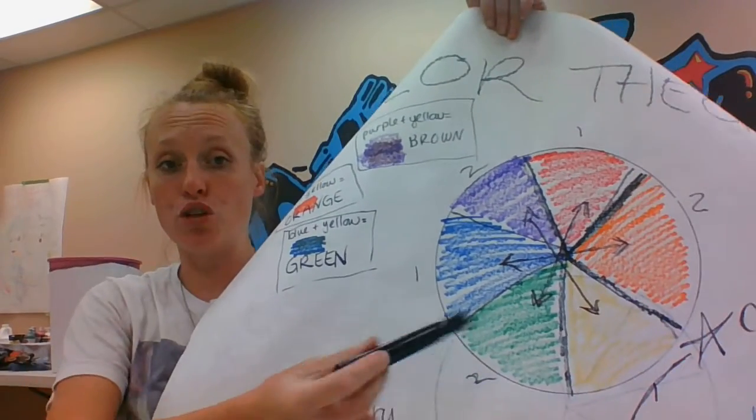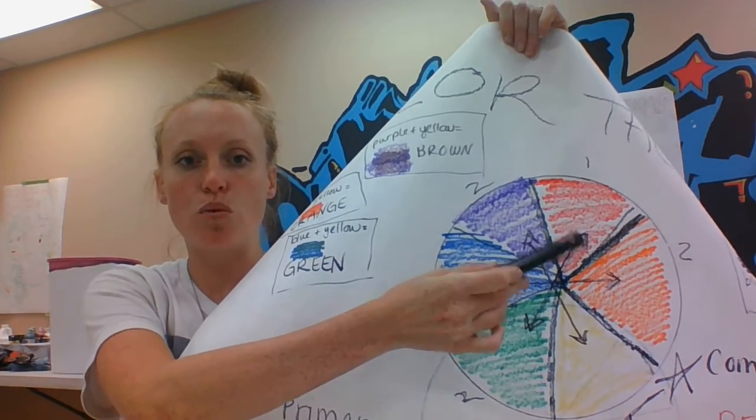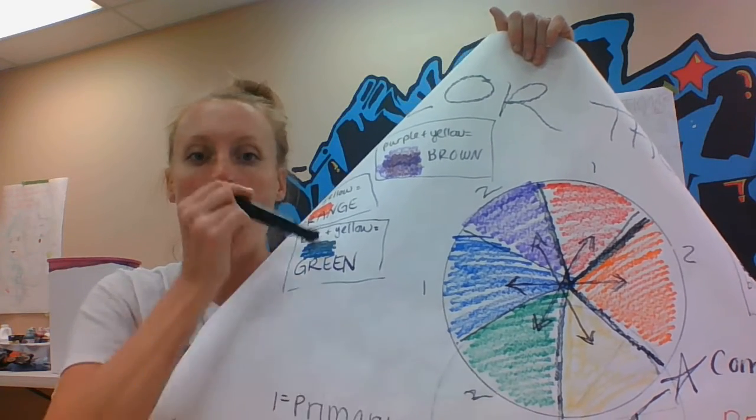Secondary colors are what happen when you mix those. So orange, green, and purple are the secondary colors because when you mix red plus yellow, you get orange. When you mix orange plus blue, those are both primary, you get green. Okay.